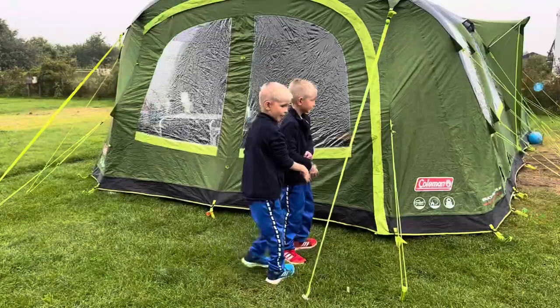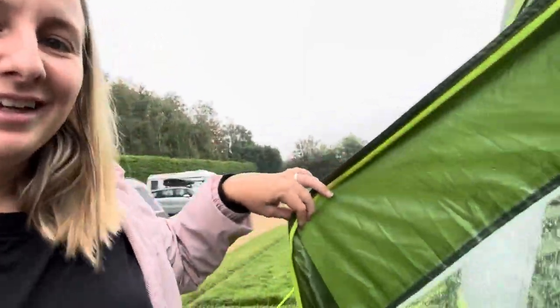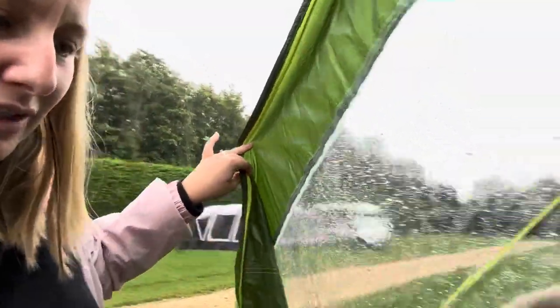We have come back pretty much. Everyone's left. It is miserable. It's not like heavy rain, but it's just that kind of fine, annoying rain right now. In you go, kids. I didn't get wet on my way back.